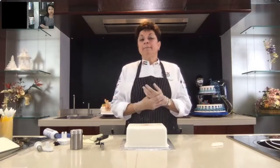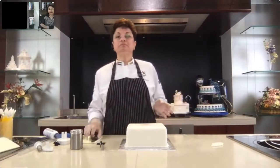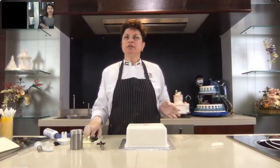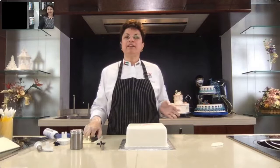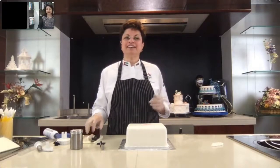And I have another question for you. What do you think is the best way to store a fondant covered cake?